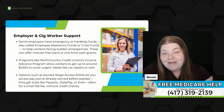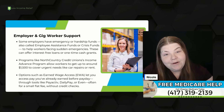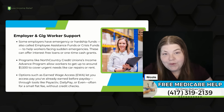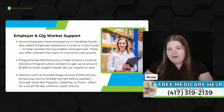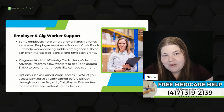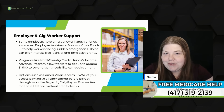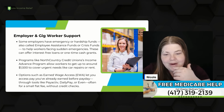They have an income advance program that allows workers to get around $1,500 to cover urgent needs like car repairs or rent or whatever. But that's something where your employer would be working with the credit union to facilitate those kinds of programs. You do have the option of reaching out to the credit union directly, but usually these are going to be employer organized for the purpose of the income advance program.